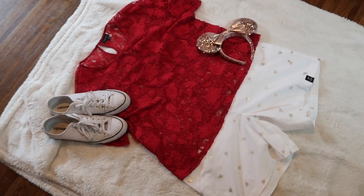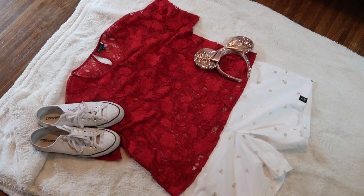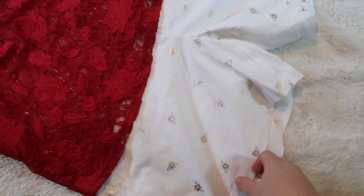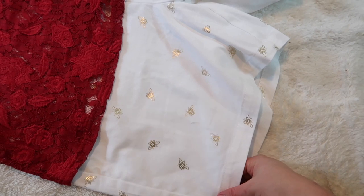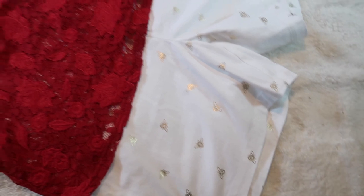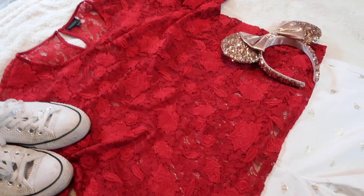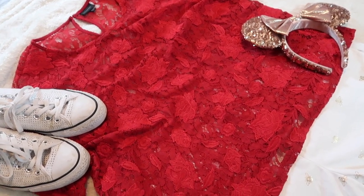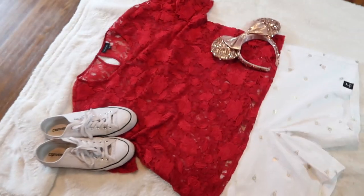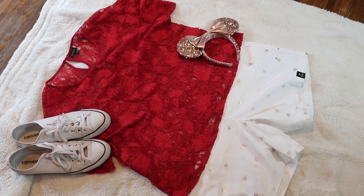And for our very last day, going with a Pooh Bear inspired outfit. This was totally random and I wasn't expecting it, but I saw these adorable bumblebee shorts at JCPenney and they're gold. I just had to get them. They were on sale too. And I had this red shirt, which honestly I've never even worn before. So I paired the two together for a Pooh Bear look with my rose gold ears and my Converse. So I'm super excited to wear this for our last day at Animal Kingdom.